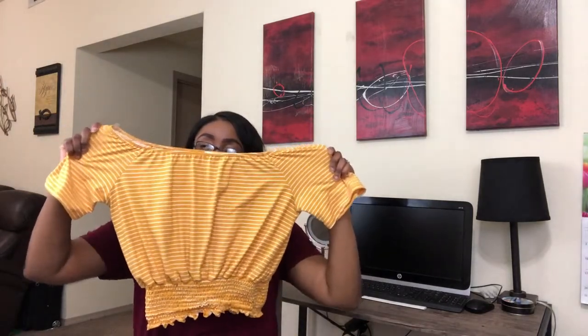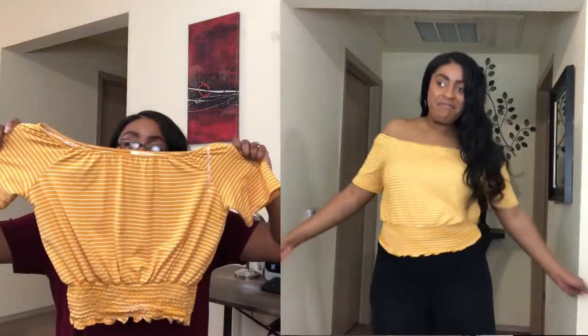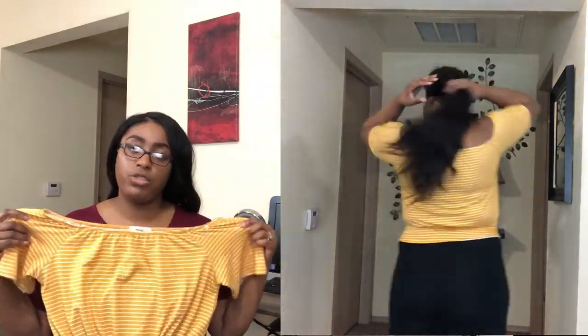I got this yellow striped top. And this is also a crop top as well. I don't know what it is with me and crop tops lately, but ever since I tried on that one crop top, I was like, I gotta get some more. So this is what it looks like. And I wear this off shoulder. You can wear it up or you can wear it off your shoulder as well. I like the off shoulder look.